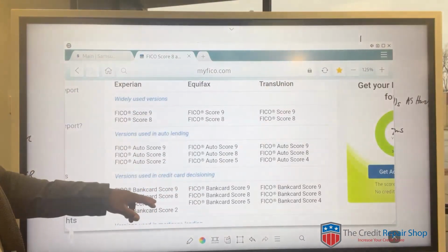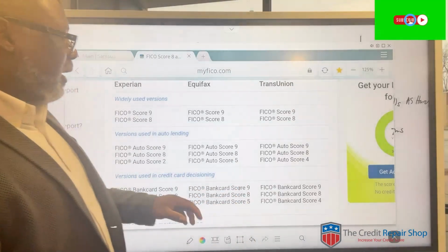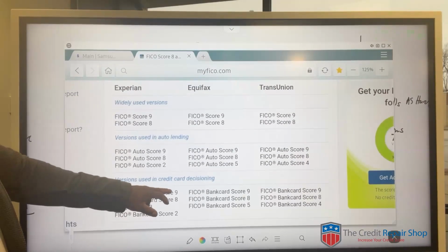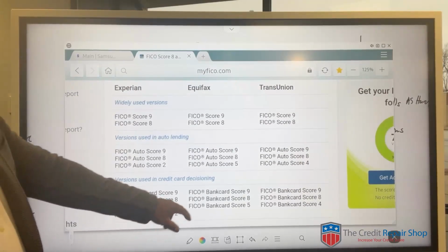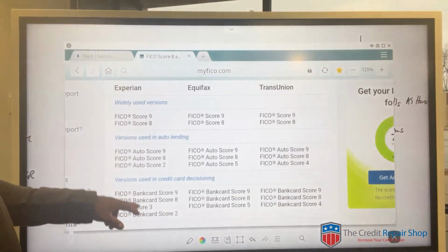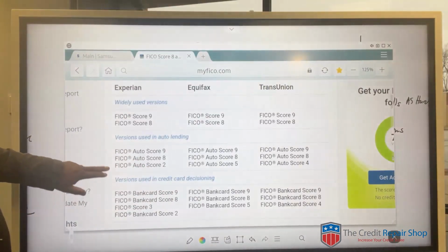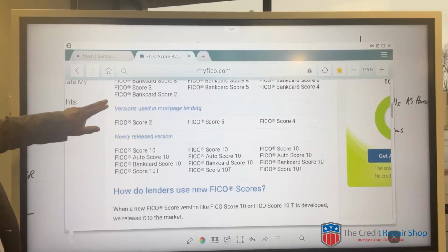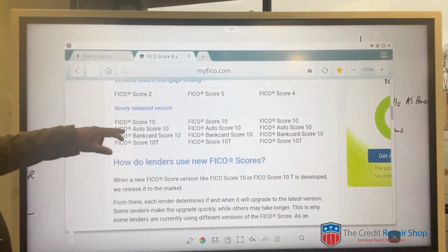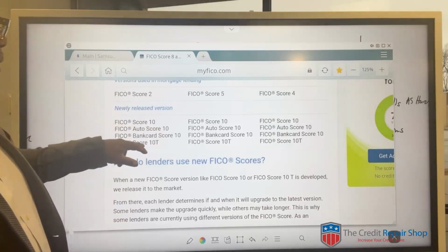Now, for credit card decisions, you got, oh, there we go, FICO Score 3. It's in there. It must have just been something that they weren't pushing on there. But with Experian you got 983.2, you have Equifax 985, you have TransUnion 984. And I'm going to do an investigation on number 3. There's a reason, and I still believe that there's a superstitious reason on that. So we got versions in mortgage lending. You got 2, 5, and 4. You got new releases. You have a Score 10, Auto Score 10, Bank Score 10, and Score 10T.